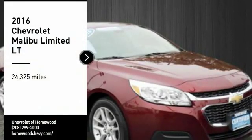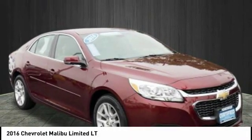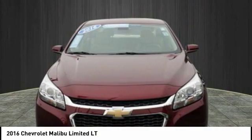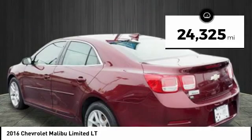We are pleased to show you the 2016 Malibu. A combination of performance and fuel economy, the Malibu is a great commuting car. This vehicle has less than 25,000 miles.